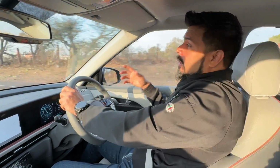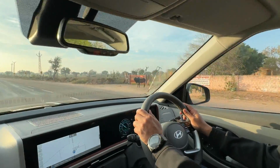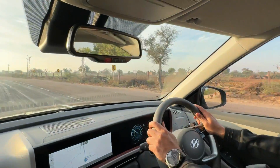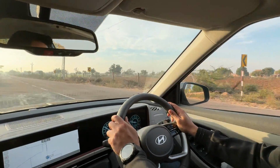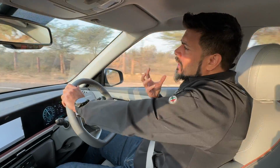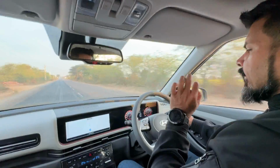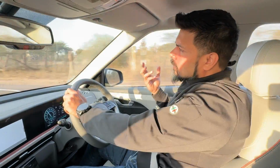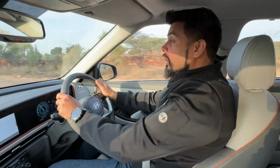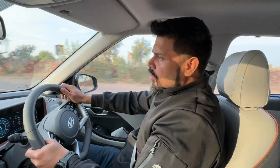Now, about the ride quality, steering and handling, the steering here gains more weight as you change modes. So in eco it's the lightest, and in sport it's the heaviest, but there is a bit of artificialness to the steering. It doesn't feel as natural as some of the Volkswagen or Skodas. However, it allows you to place the car very precisely on the road. That's not a problem at all.